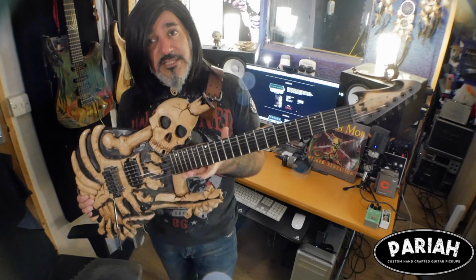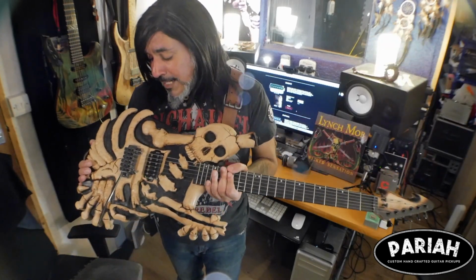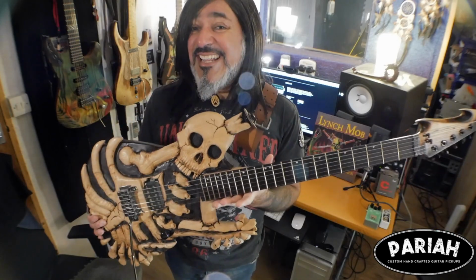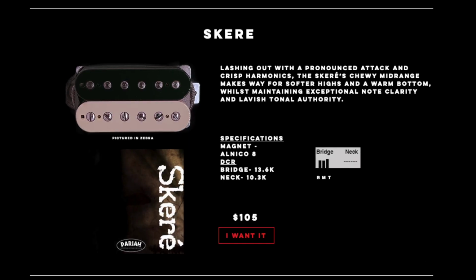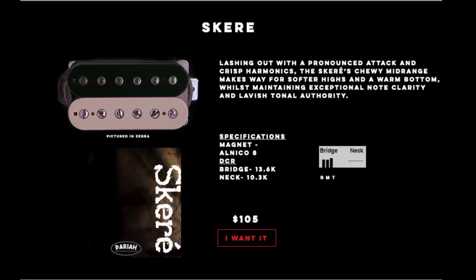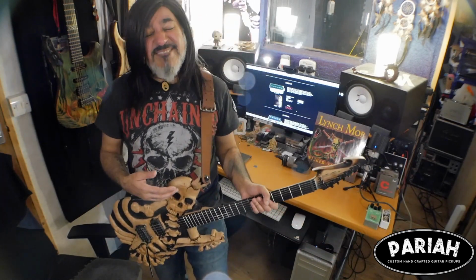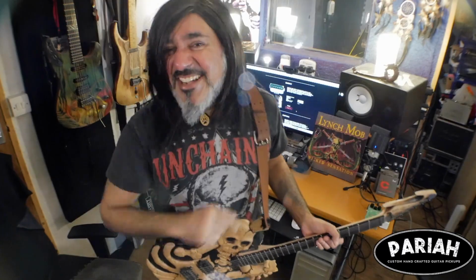Now, the spec of this pickup is 13.6K resistance, and it has an Alnico 8 magnet in there as well. And you can check out the Pariah Pickups website for the full spec and the EQ curve of this pickup as well. Now, this pickup is very much inspired by a guitar player who has influenced my playing just a little bit. A guy named George Lynch. Yeah, hence the name.